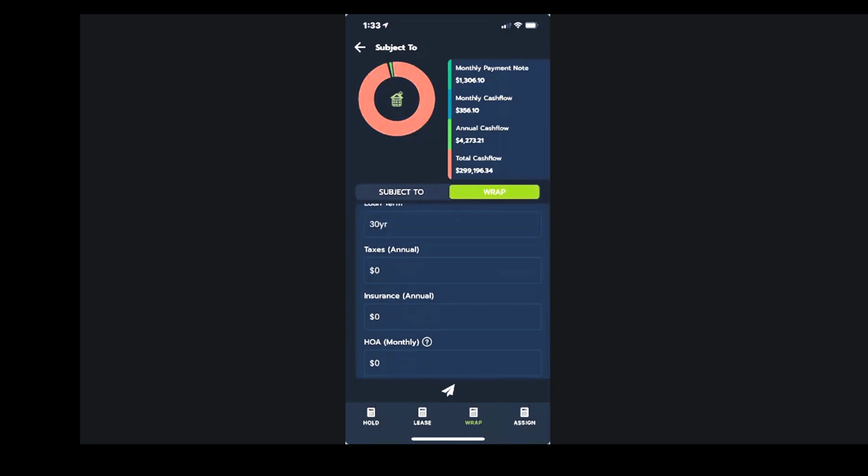All right. And after everything is said and done, guys, right after the 30 years has gone by and you've owned this property where you're not responsible for cleaning anything, you're not responsible for the maintenance, the taxes, anything like that, you would be making a whopping $299,196.34, guys.